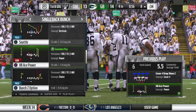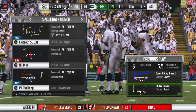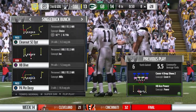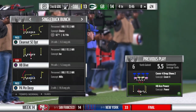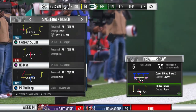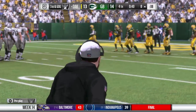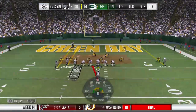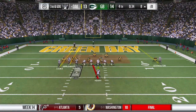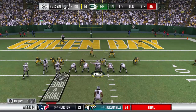Defensively, they're in a prime spot. And I think the defensive guys are probably expressing themselves to them as well. I wouldn't run it here, guys. You might want to try throwing it. An extra DB defensively here. Big stop needed on 3rd and goal. He may be a blitzer.